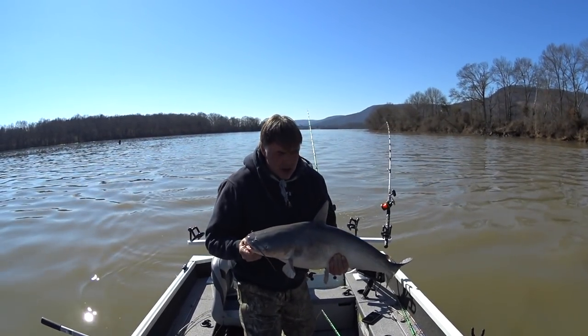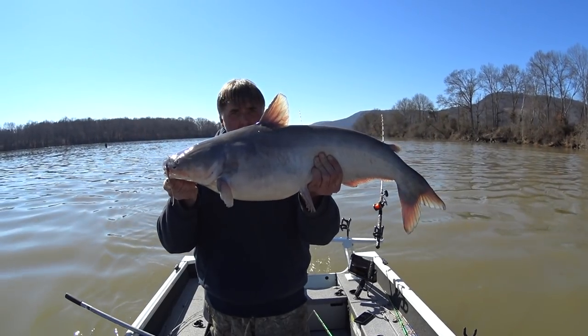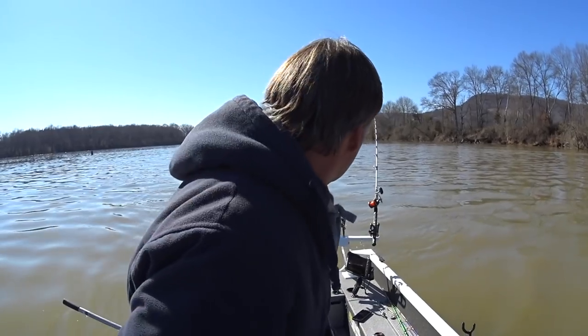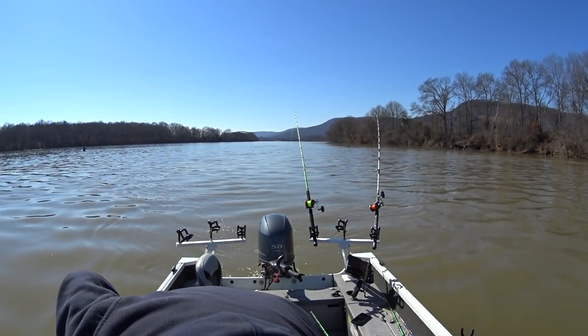That sun's about right in the camera. Woo! I don't know what kind of picture I got. I'm gonna put this one in this live well and try my live well for a minute.